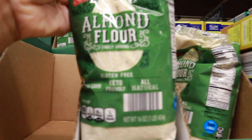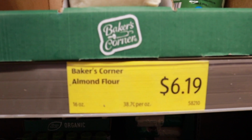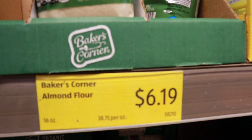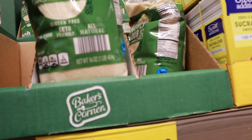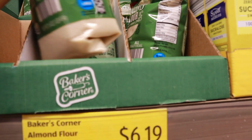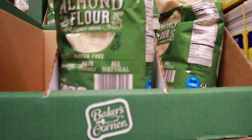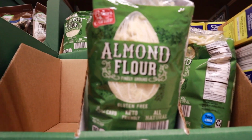So they do have almond flour, and this is a lot cheaper. Usually a bag like this will cost you between $8 and maybe $12, depending on what type it is. So this is pretty good, and the ingredients look pretty good. I mean, it's just plain almond flour. So yeah guys, this is super cheap.